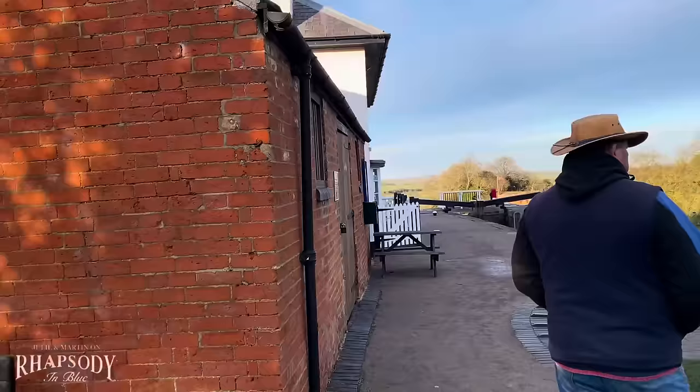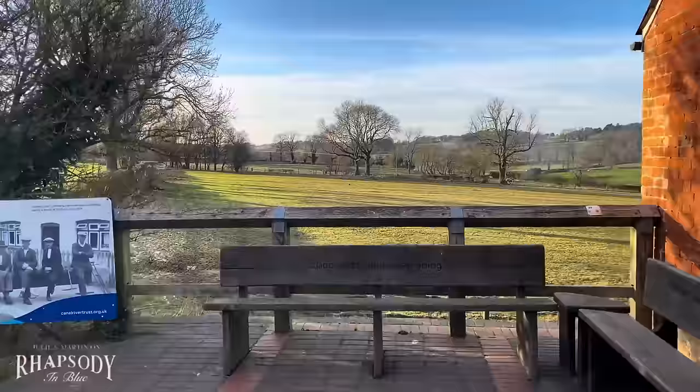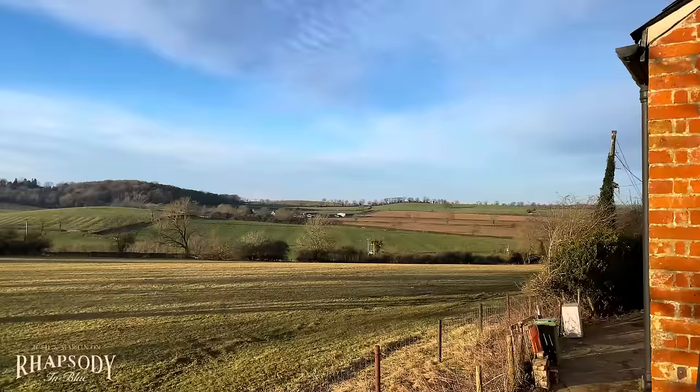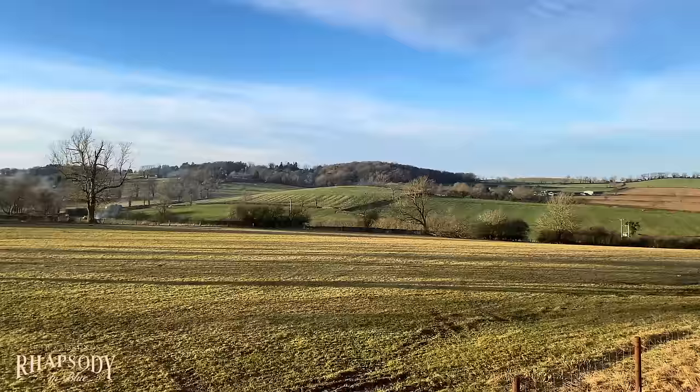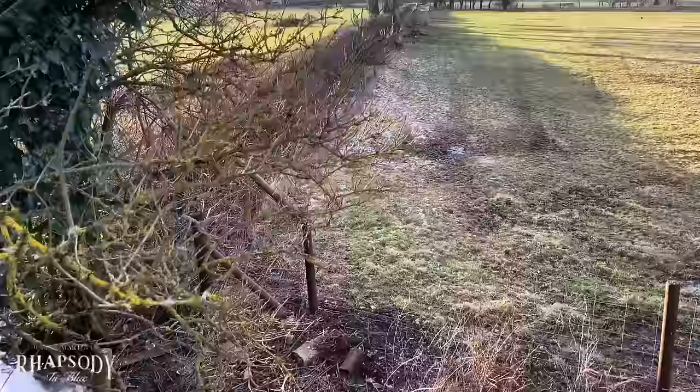This is the CRT office and the little shop where you can get a coffee and exchange books. But just look here, look at this view. Wow. Just look at this. Look at that. Isn't that gorgeous? Beautiful. There's obviously a little brook down here, but it's all frozen.